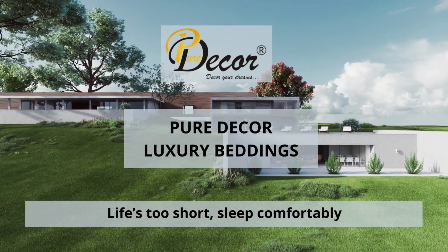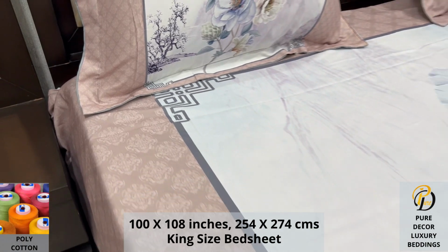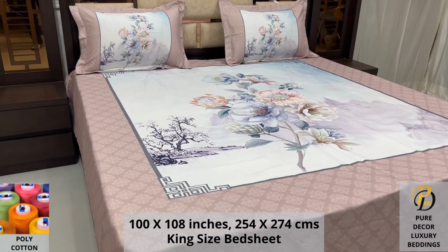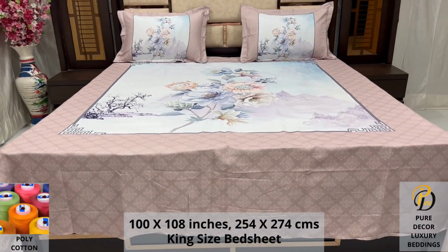Welcome to the world of Pure Decor bedding collections. Our poly cotton king size bed sheet, along with two pillow covers, tucks under the mattress of your bed easily and comfortably. Expert weave and super fine finish makes it a perfect choice for your bed.